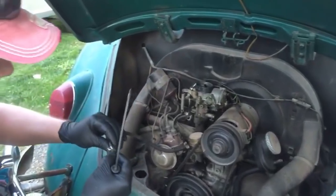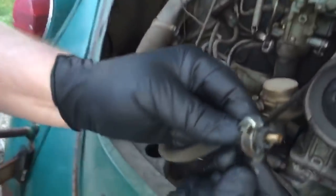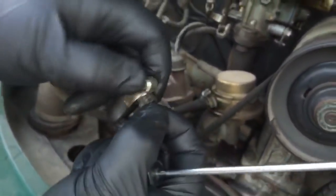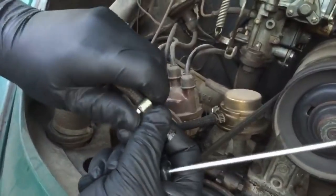Oh man, you know what? I don't know if I'm going to get this done tonight. You guys see that right there? Actually, I pulled on this upper fitting and it popped right out of the carburetor. It's kind of a problem on these things.